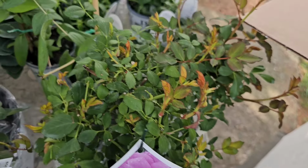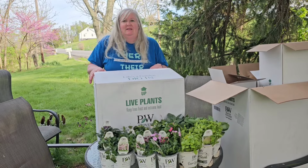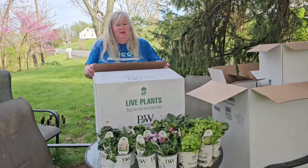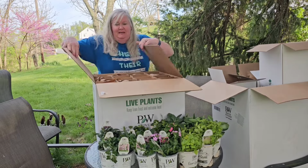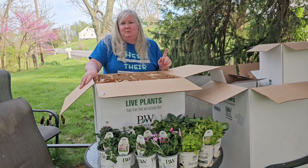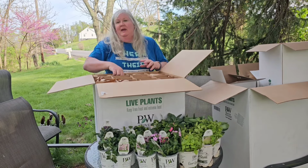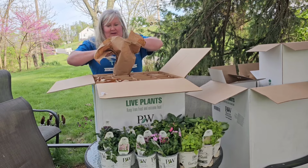So very interesting. We are down to the last box, and boy, this was a heavy one. Whatever's in here weighs more than the other boxes. So let's get into this and see what we have. Well, first of all, this is smaller than the first box I did. It's 4 by 4 for the compartments. And so let's just jump in. Okay. Huh.